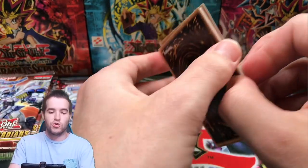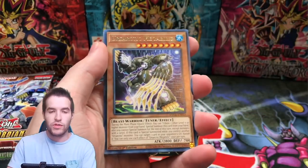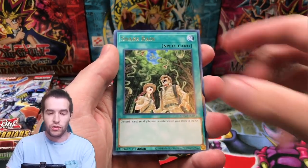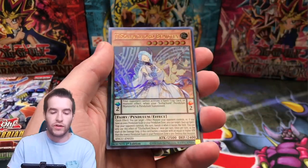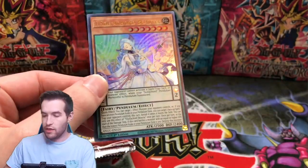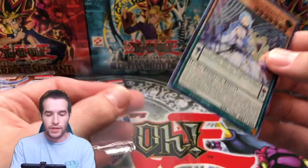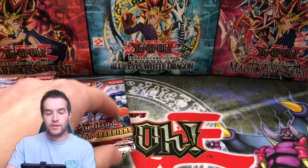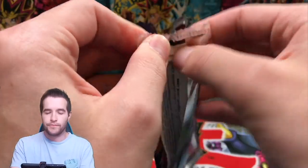Round 2. Box 2 of Ancient Guardians. Let me know what you think in the comments about Ancient Guardians. Do you love it? Do you hate it? Are you neutral? Have you bought any? Have you pulled anything crazy? Ooh, another Beautia. That's number 2 from this opening. Not a bad one. I think it was the worst by a couple of cents compared to the other two, but still pretty good.